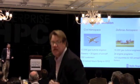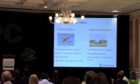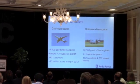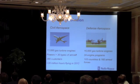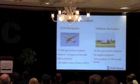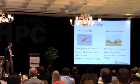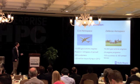So in aerospace, we cover both civil and defense. We work on a lot of these projects in Indianapolis. So it's a large installed base. There are about 13,000 civil gas turbine engines flying with over 30 different types of aircraft. A lot of customers. On the defense side, 16,000 gas turbine engines on 24 different engine programs and quite a few customers that we service around the world.